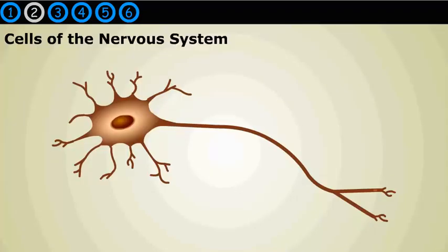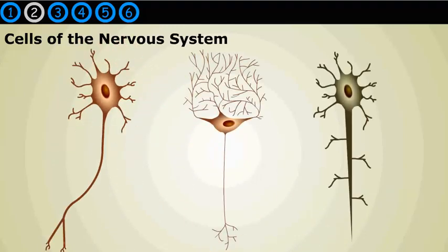The principal cell of the nervous system is the nerve cell, or neuron. Neurons pervade the tissues and organs of an animal. Neurons have distinctive projections extending from the cell body. A neuron communicates with other cells by means of these projections. Neurons vary in structure depending on their function and location in the body. But most neurons have a long projection called an axon, extending away from the cell body.